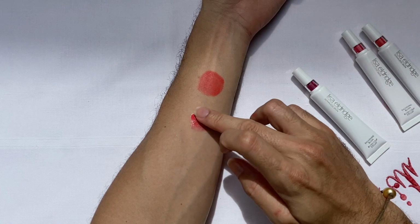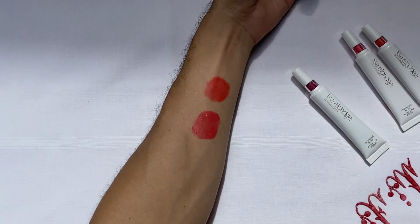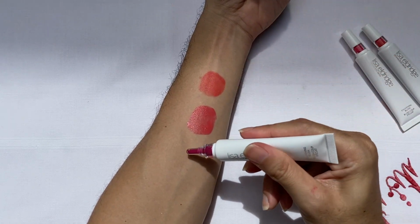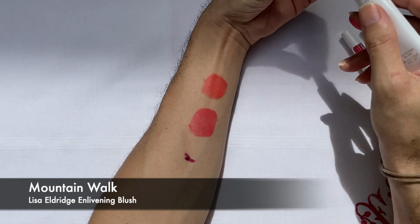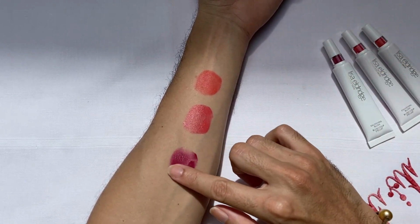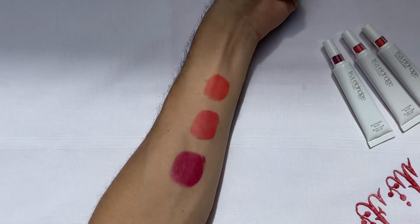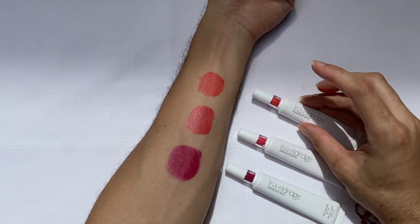So I'm going to try that. Alright, so it still has that same color payoff. Beautiful, vibrant pink, nice pop of color, and it still has that very nice demi-matte finish. Very beautiful. And the last color that we have here is, oops, I still have some product left in the tube because of the dryness. It's called Mountain Walk. As we can see here on my arm, it has this very nice berry color, nice pop of color, very vibrant. So this is how it looks on my skin. So that's Mountain Walk, Pink Poetry, and Island Glow.